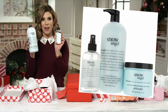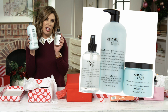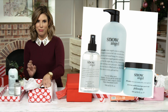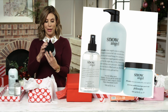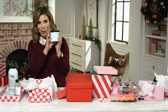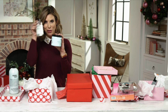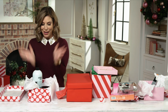By the way, I use this as an everything spritz, like room, pillows, yeah, dog. Don't do that. Or I don't recommend it. Oh yeah, the body souffle. This was the first Philosophy product I ever got to use, and it's an incredible hydrator for the body. So you've got your cleanser, you've got your hydrator, and then you've got your beautiful spritz as well. So beautiful layering story there from Philosophy.